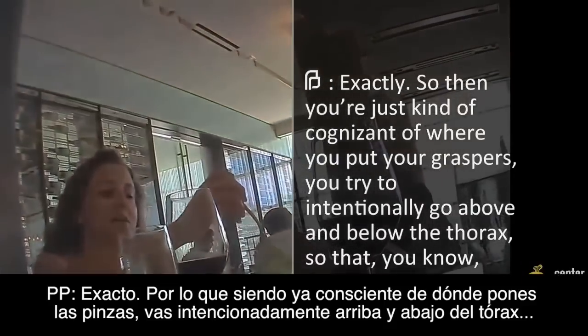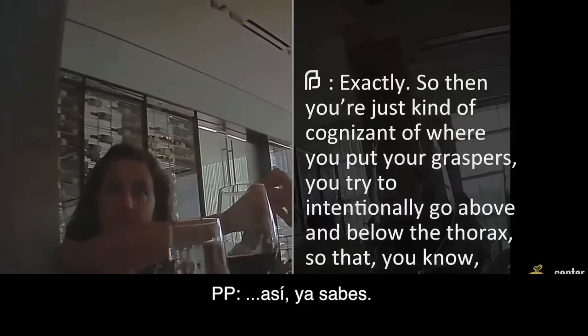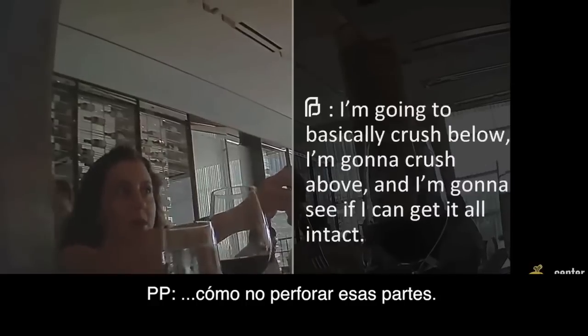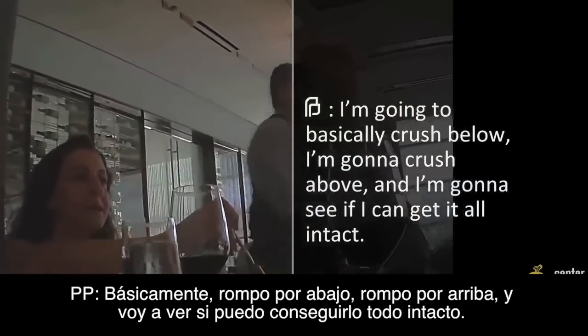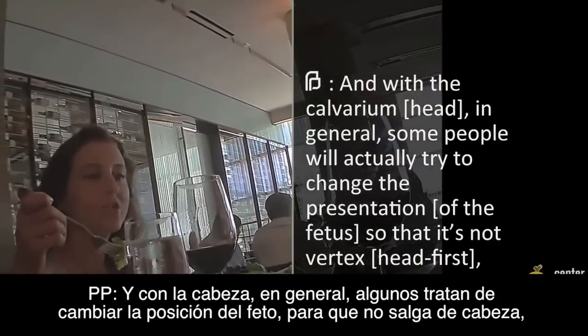So then you're just cognizant of where you put your graspers. You try to intentionally go above and below the thorax. We've been very good at getting intact liver because we know that, so I'm not going to crush that part. I'm going to crush below, I'm going to crush above, and I'm going to see if I get it out intact.